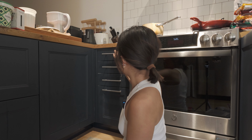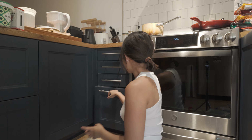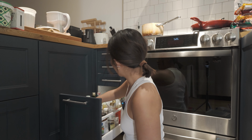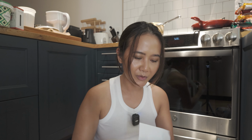Here I have all of these utensils. Also need a lot of organization. And then they have cooking oil, vinegar, seasoning that come in huge bottles, sesame oil. So I think I'm going to use this container to store dried mushroom. It's so exciting when I don't have to look at these plastic bags anymore.